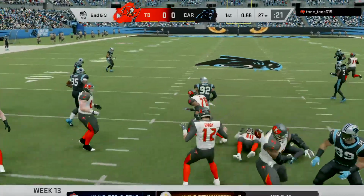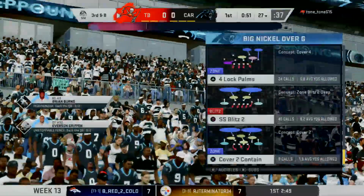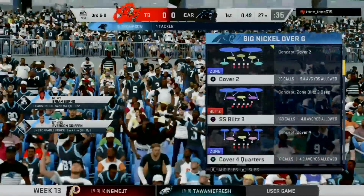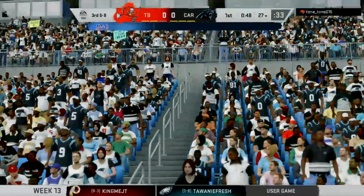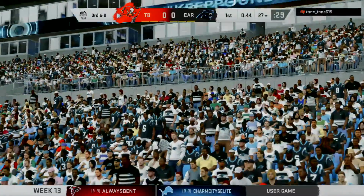On second down now, it's Vaughn. And he'll fight forward to about the 27-yard line. 2 runs in a row, but only 2 yards to show for it. And it's third down.